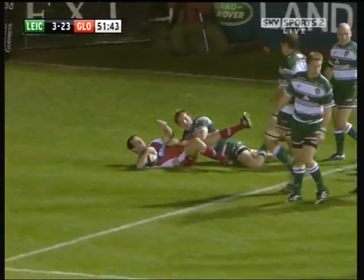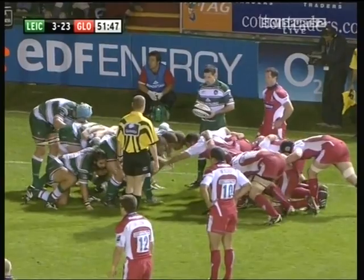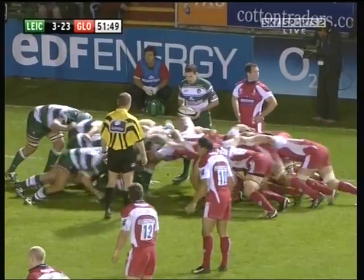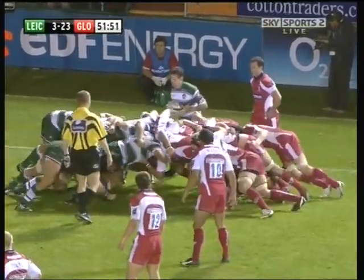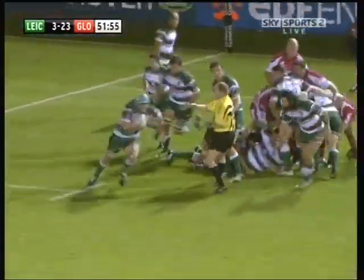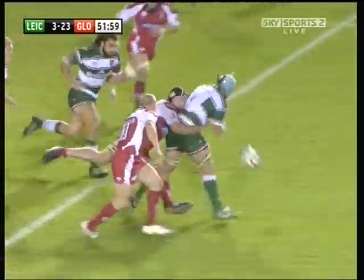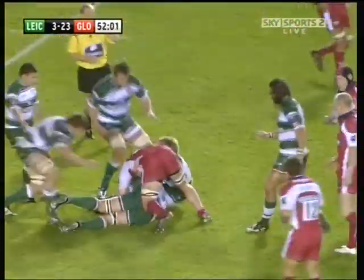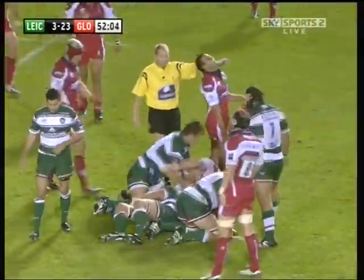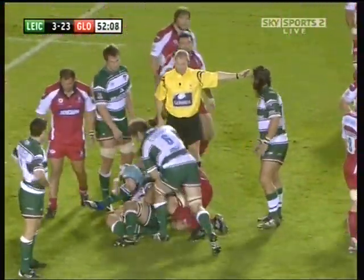Crouch, touch, pause, engage. That's unstable. Again, Gloucester have been pinged. Crane, it's route one, and he's climbing his way through. Oh, just knocked that one forward. Did such good work, Crane. He just couldn't quite release Abraham, who was trying to keep that move alive.